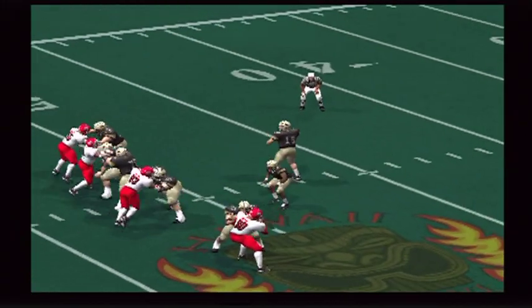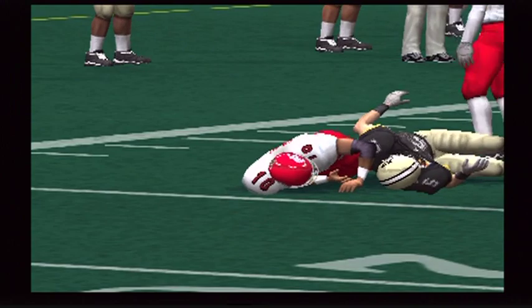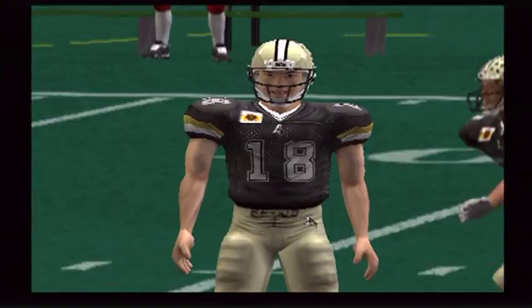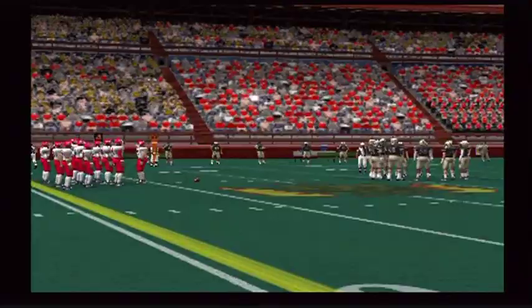Number 18 with four wide receivers. Throws it out there, and it's incomplete. And the wideout had trouble holding on there. And I tell you what, he was holding on for dear life there. I don't think he was concerned about the ball too much on that play. Nah.